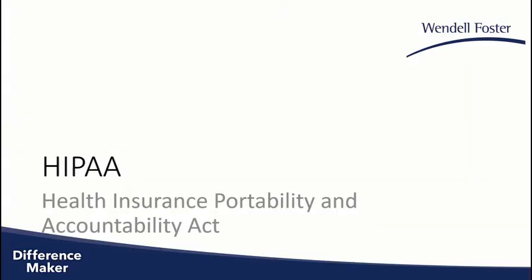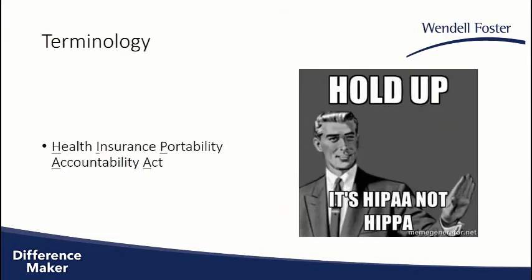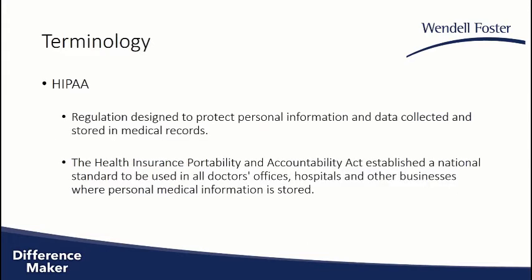And now we're going to talk about HIPAA. HIPAA stands for the Health Insurance Portability and Accountability Act. HIPAA is a regulation that establishes a national standard in the safeguarding of personal information and data that is stored in medical records. This information that's protected by HIPAA includes that of both employees and service recipients.